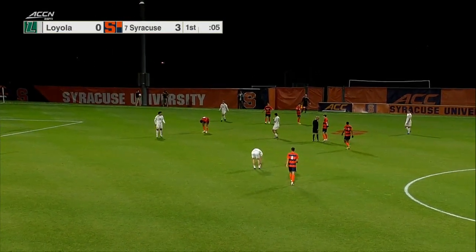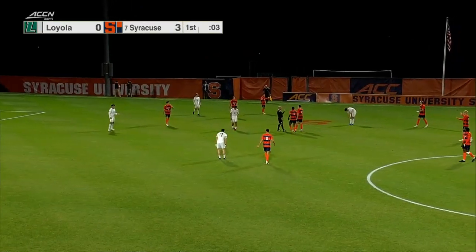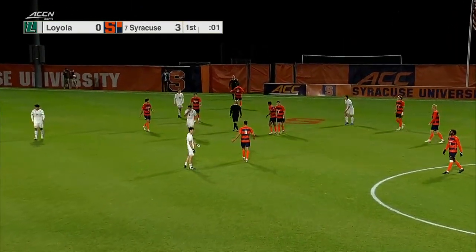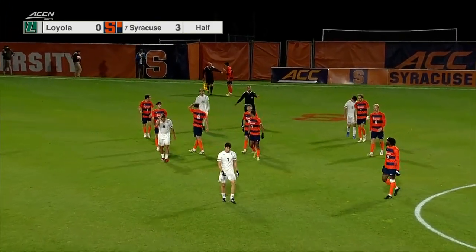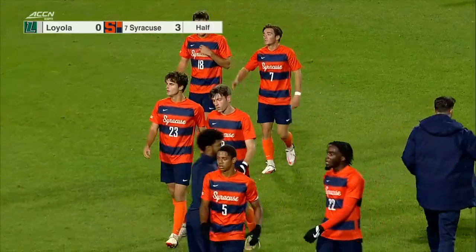Calhoun restarted quickly, but the ball went out. Center officials just talking to the Syracuse players, so nothing of it. The halftime whistle brings us to the end of this first frame. Syracuse leads 3-0. Kurt Kalov got his first goal of the season.